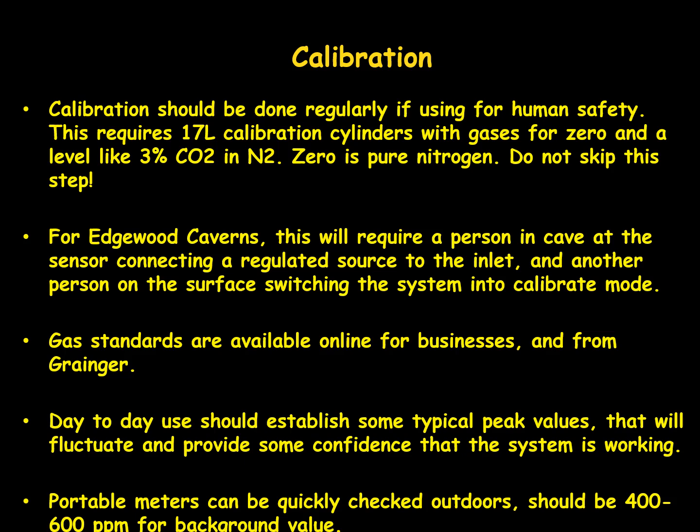At Edgewood, this will require a person in the cave at the sensor and a person on the surface to switch the system into calibrate mode while the person in the cave connects the regulated source of gas to the inlet of the sensor and gets a stable reading. These gas standards are available online, but you have to have a business address, and you can also pick them up at Granger.